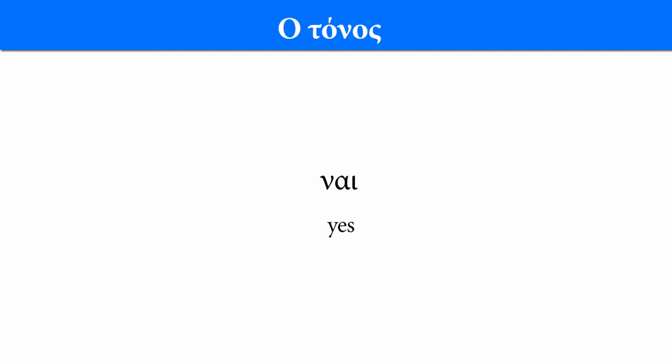Let's move on to the one-syllable words that usually don't get an accent. As I said before, there are some exceptions here. Let's see the rule first. Ναι. So, this is a one-syllable word and it does not get an accent.